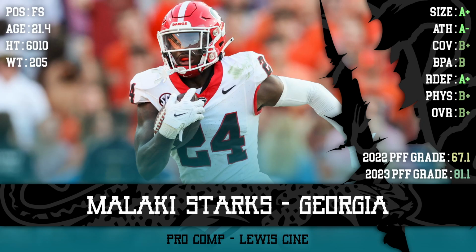We got a whole year. I think he's going to be a better player this year. I think realistically he makes it into the first round and ends up maybe even getting to the middle of the first round, which is really impressive for a safety. But my summary on him: he's a high upside prospect.